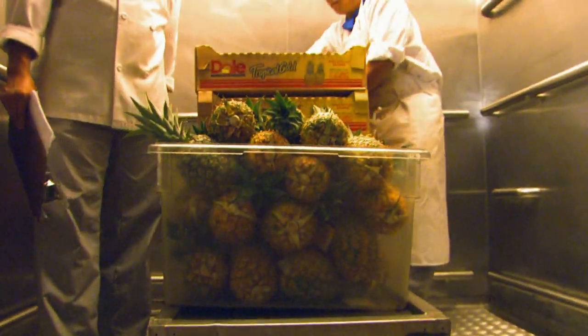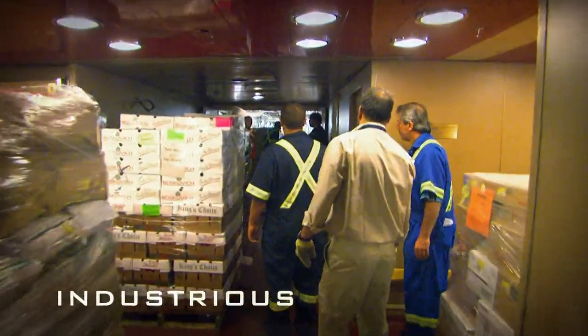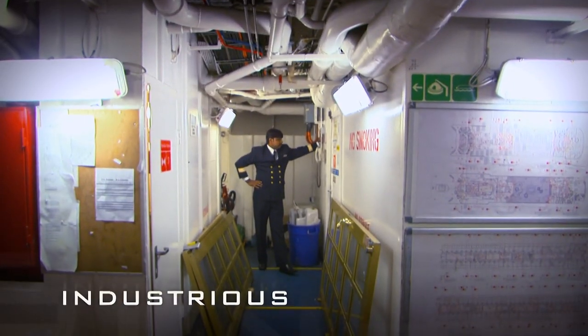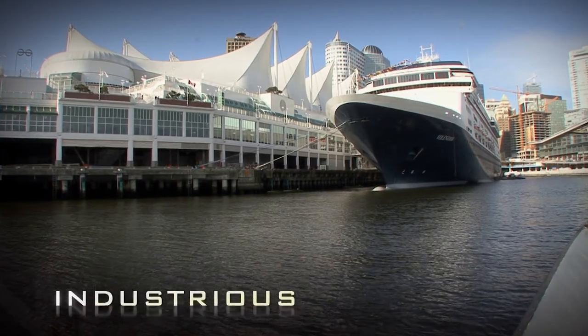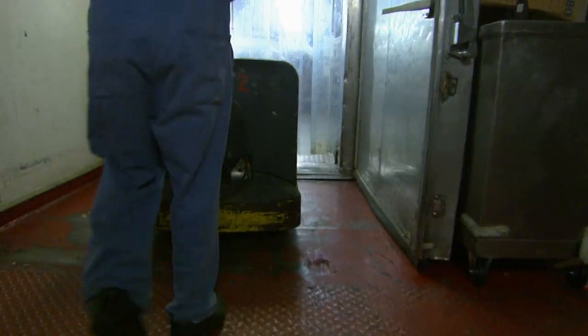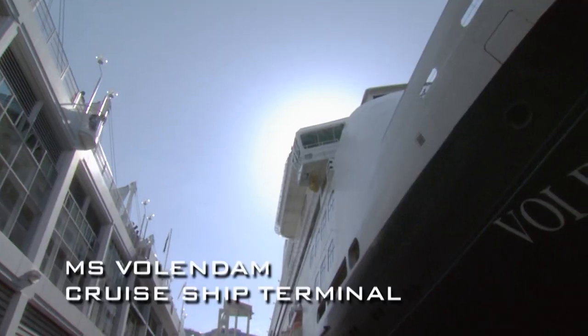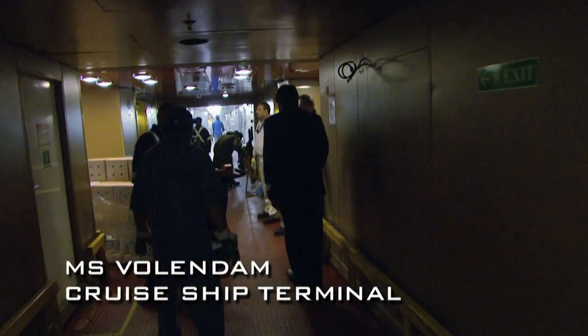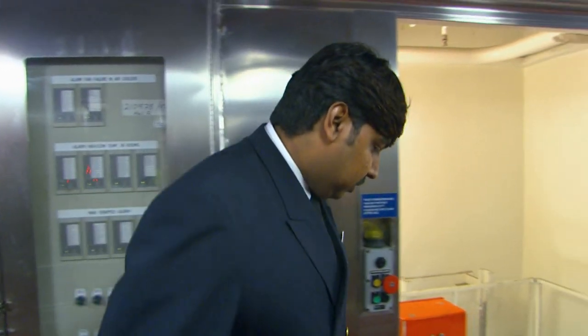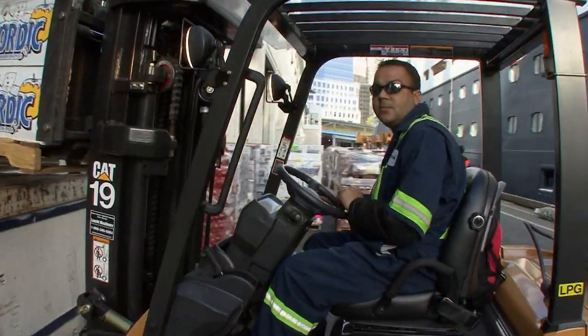The single working elevator is jammed to capacity, leaving staff and crew standing around. The Volendam has been in port since early morning. It's on a tight schedule and must leave within 8 hours of its arrival or face a hefty overtime bill. An expensive delay that could put the entire cruise behind schedule. The fact that one of the two critical service elevators has broken down has created a backlog on the ship and on the docks.